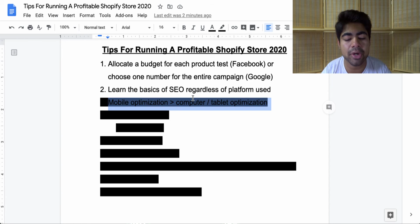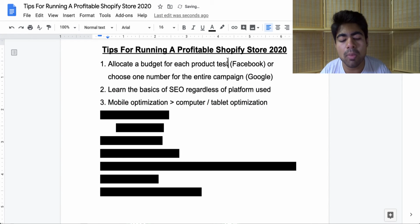This brings me to my third point on the list, which is mobile optimization is greater than, which means more important than, computer or tablet optimization. Now, the biggest reason why I personally believe having a website optimized for mobile devices is 10 times more important than a computer or tablet optimized website is because 95% of traffic comes from mobile devices. There's just a very high demand for people just searching on their phones, whether they're at their house or whether they're outdoors and just searching for a product. It is much more common to have it done on a mobile device.